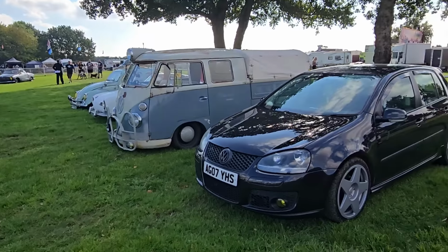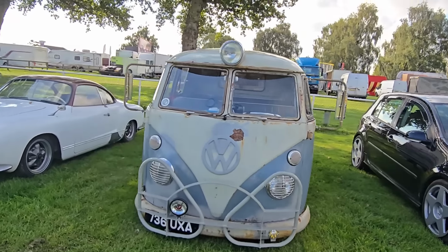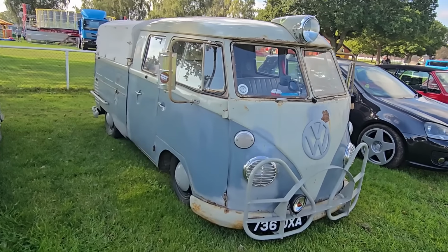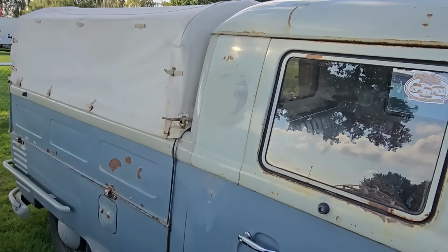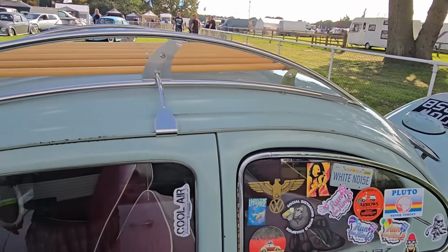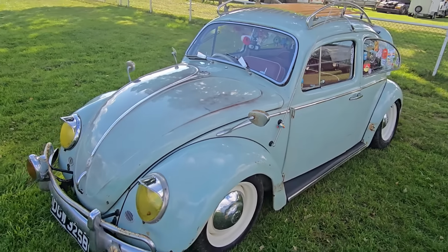There's still people rolling in. Lovely looking Cyclops split. Like the bull bars on the front of that. Very cool. Oh look, it's the crew cab. It's got the fabric on the back. Loving that roof rack. Look at that roof rack, the way it follows the body. That's very nice indeed. Nice patina on this.